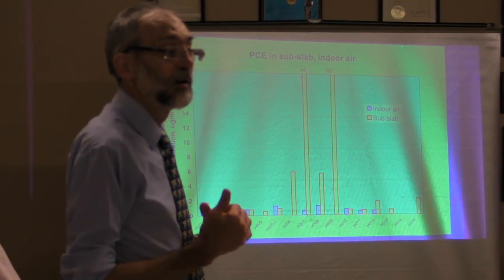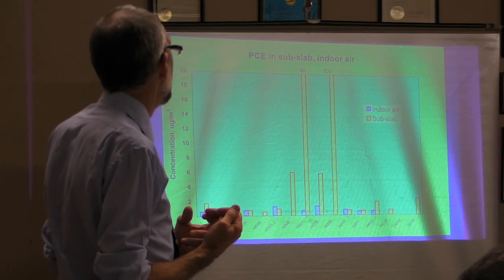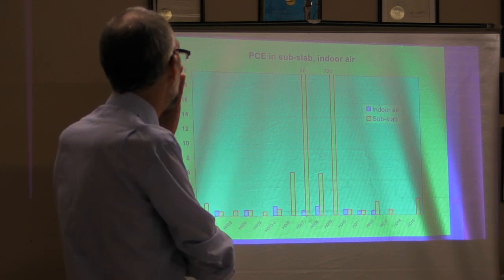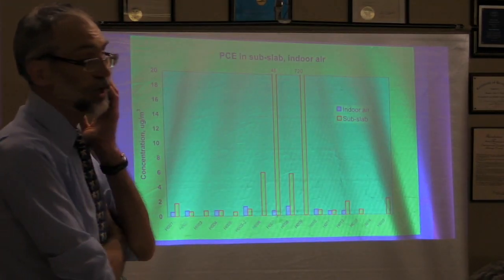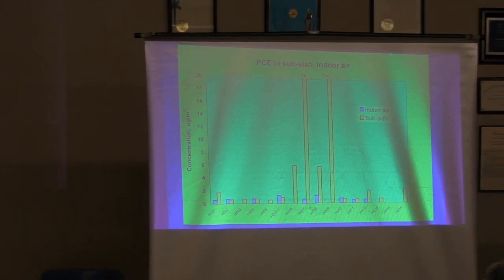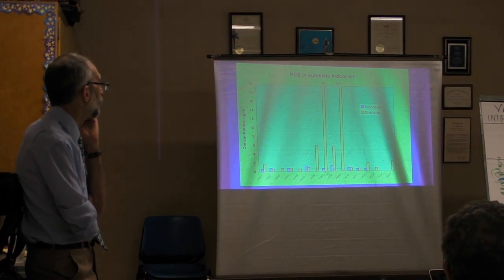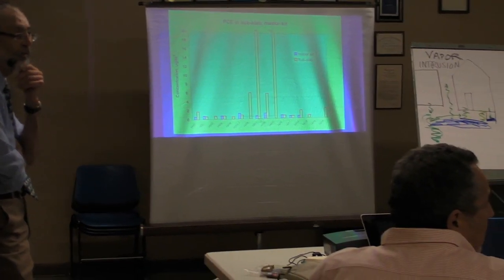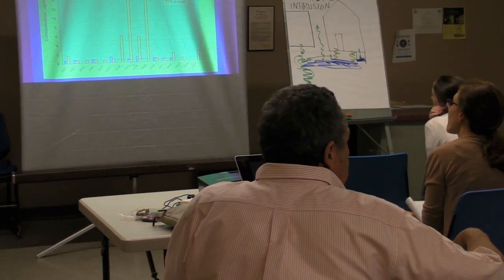Are the ones that are lower, is that normal? What is the normal level that you would expect in a non-impacted area? I guess it would be zero, right? What's a typical number for PCE? It was probably 0.2 to 0.5 micrograms per cubic meter. It's less in an area like this. In New York City, it'd be much higher because of all the dry cleaners.